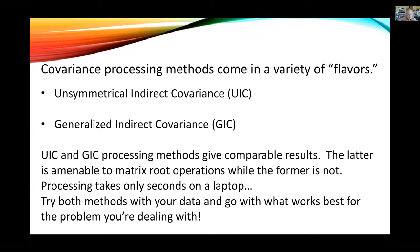I'm going to talk a little bit about unsymmetrical indirect covariance and a little bit about generalized indirect covariance. I have a tendency to use them interchangeably. They both give you the same result. Neither of them takes a long amount of time, usually a few seconds on a standard laptop to process your data. Try one, if you don't like it, or if it's noisy, try the other one. And if you need to, take a square root and see if it gives you something that's a little better. You'll see these things referred to as UIC and GIC occasionally.